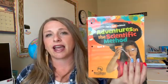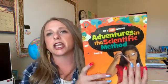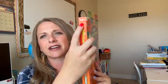Okay, the last thing that I will cover here, and again, I've talked about this in our family video, but she is going to be doing Let's Talk Science. This is a Master Books series, and this is book 4. Is it on the side here? Yeah, book 4, or level 4 of their series. I can't even remember, but we did do the animal ecosystems one. I think that might be book 2.